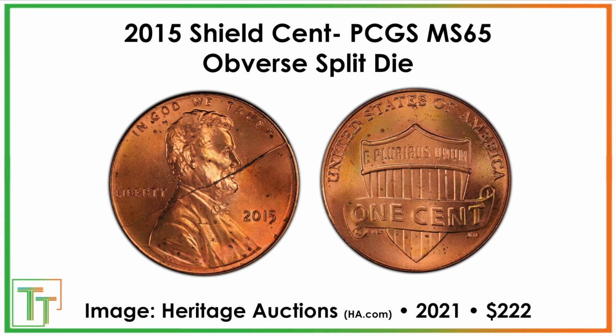This sold at Heritage Auctions, an obverse split die where there's a die crack that runs all the way through the die here, and that's a result of just the dies wearing down. Again, sold for over $200.